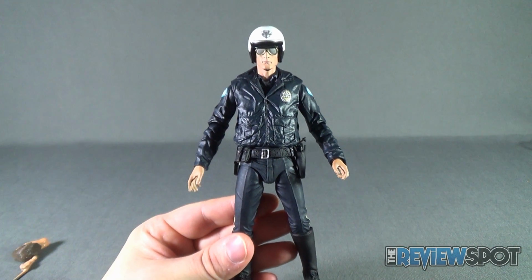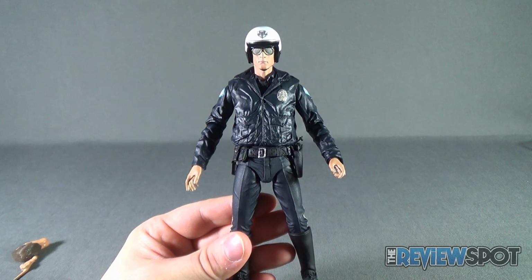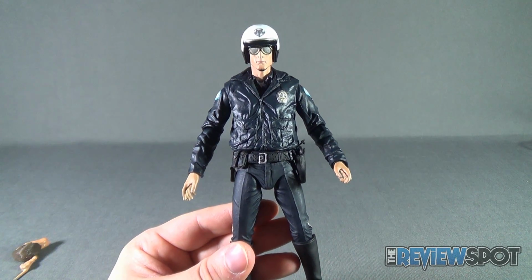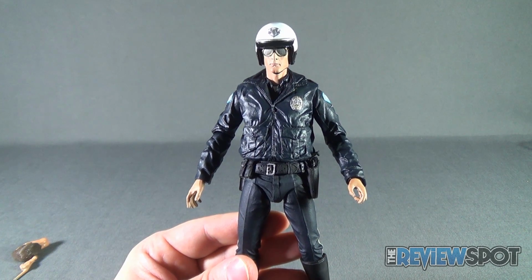Today on Toy Spot, we were having a look at the brand new NECA toys. This was the Terminator 2 Judgment Day, and this particular release was the Motorcycle Cop T-1000 in Ultimate version.